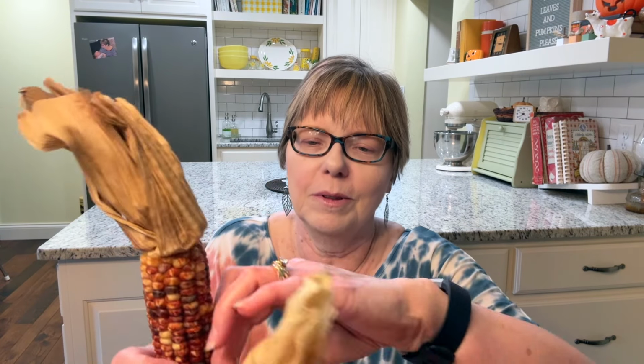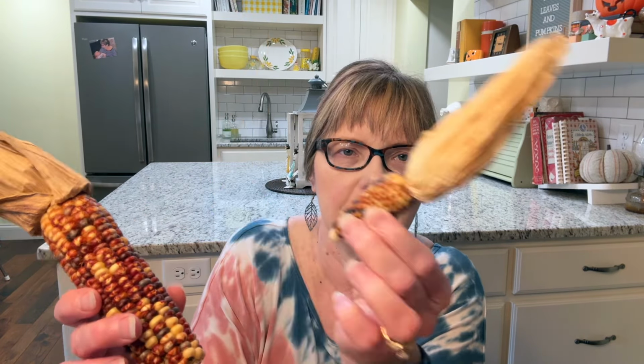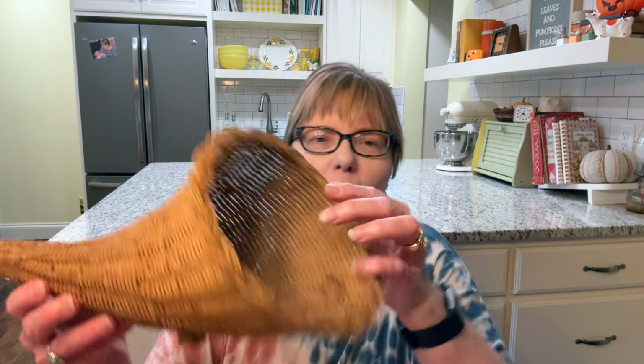And then for Thanksgiving, I got some Indian corn, two little pieces of that. Well, one's really little and one's more of a normal size. And then I got the Horn of Plenty. That's really cool. And then this, I think I will be keeping.